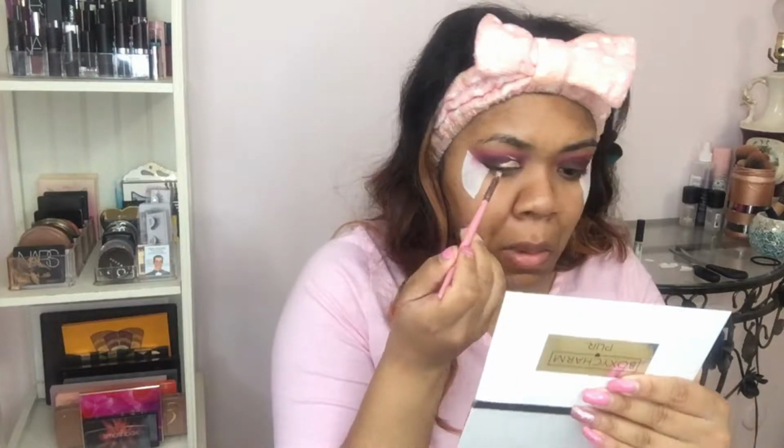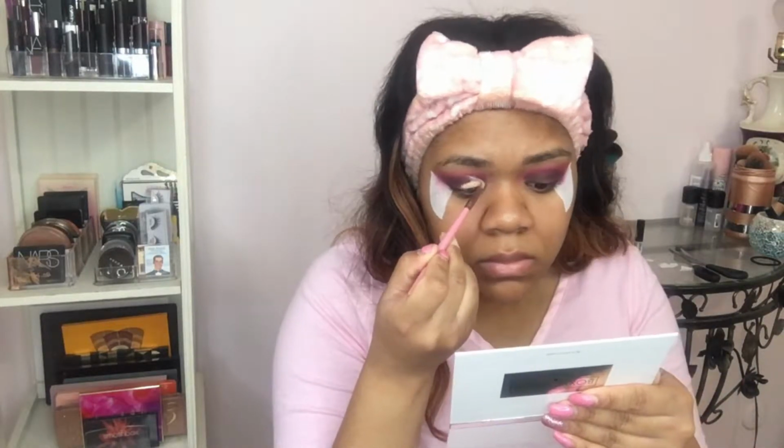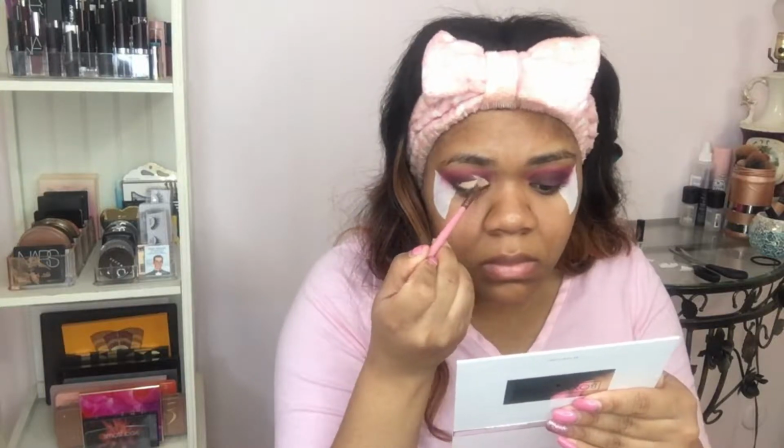Because when we cut the crease, you're there, you have to work with what you have. So once I am satisfied with the blending that I've done, I'm going to go in and cut my crease, and I'm being very precise with it. I wanted to show you guys, I know it's a longer clip than I typically do if I do a look like this, but I just really wanted to show you guys how precise I am.